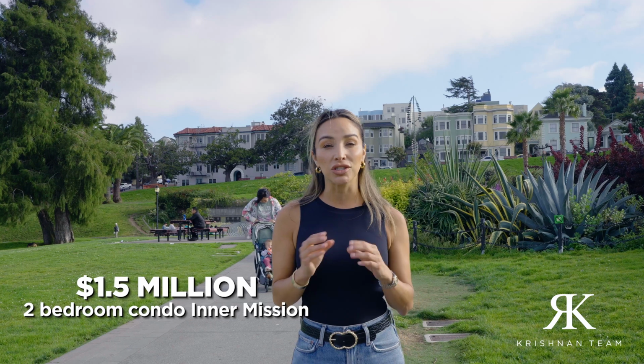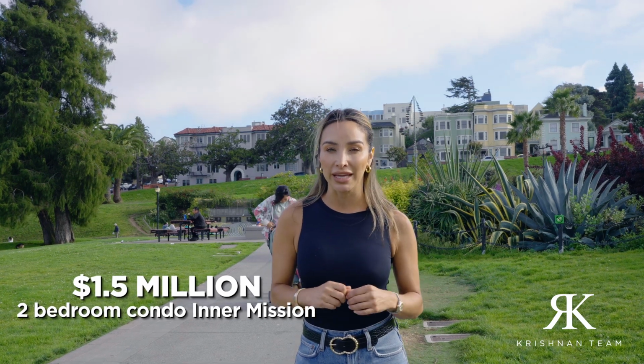Condos, again, range largely. You can find a 1-bedroom condo for under $1 million there, but about 1.5 is a good starter budget for a 2-bedroom condo in the Inner Mission, although there are some that sell around the 1.2 range, probably on less desirable streets and maybe with no parking, but definitely doable.